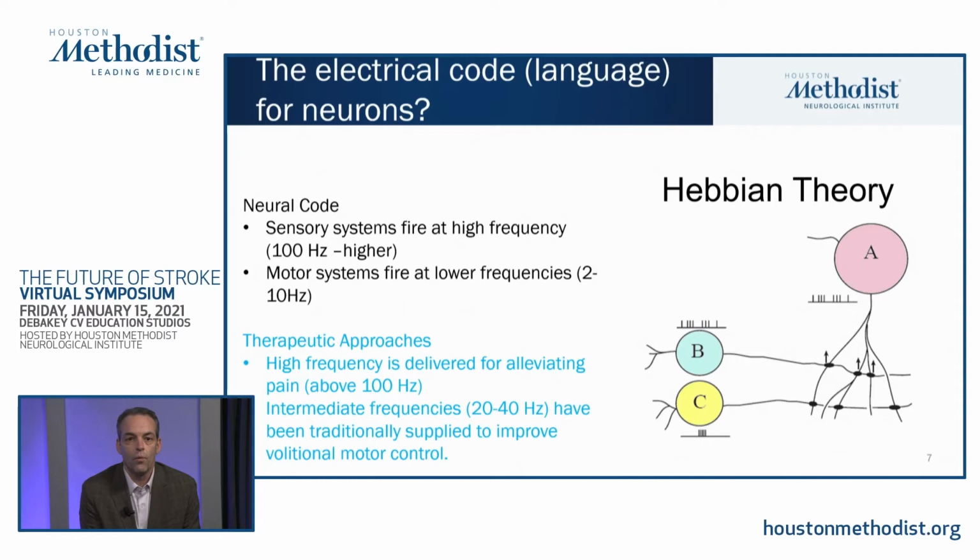We know that for modifying the sensation of pain, we have to use really high frequency stimulation at about 100 hertz or higher, and that's one way we can block a patient's sensation of pain if it's applied in the right area. If we want nerves to grow, those really high frequencies aren't as effective, so we have to go down to a lower frequency. 20 to 40 hertz is what has been mostly studied. That seems to make nerves grow faster, and it's better at promoting new connections. So it's what we call the plasticity range.